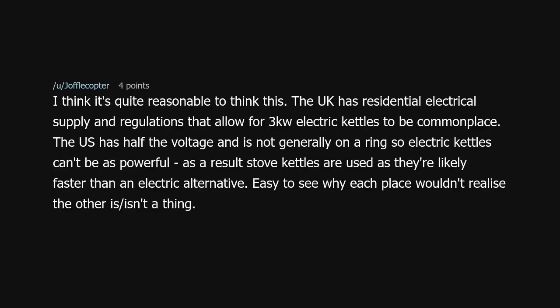NGL, I probably would have done the same thing unless explicitly told it was an electric kettle. Tell me you're American without saying you're American. I think it's quite reasonable to think this. The UK has residential electrical supply and regulations that allow for 3 kW electric kettles to be commonplace. The US has half the voltage and is not generally on a ring, so electric kettles can't be as powerful. As a result, stove kettles are used as they're likely faster than an electric alternative. Easy to see why each place wouldn't realize the other isn't a thing.